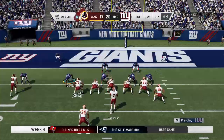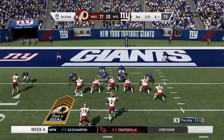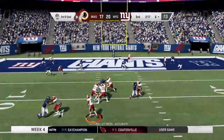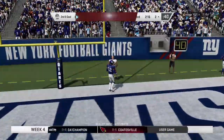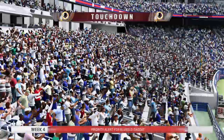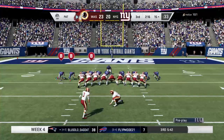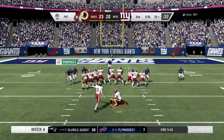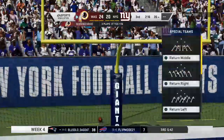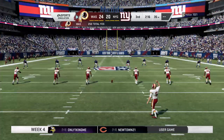Second and goal from the 6 this time. Here's Haskins to throw. And that is caught by the tight end Reed. Touchdown, Washington. Jordan Reed, his first touchdown on the year. And the Redskins are able to strike for 6. This time, the extra point up and good. And the decision to just kick the extra point winds up successful.